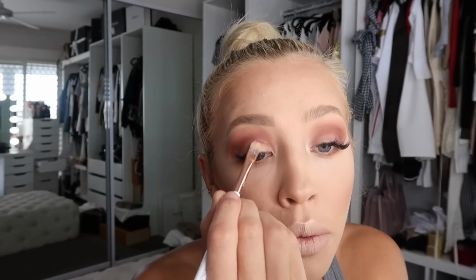And I'm just putting it on my eyelid. I've already made a little bit of a mess, but I'm not a pro at this, that's for sure. So you do want to try and be neat, but it's not the end of the world. And I'm also going to blend it out a bit after. This makes a good base for when you're doing glitter or something super shimmery. It makes it just stand out more.